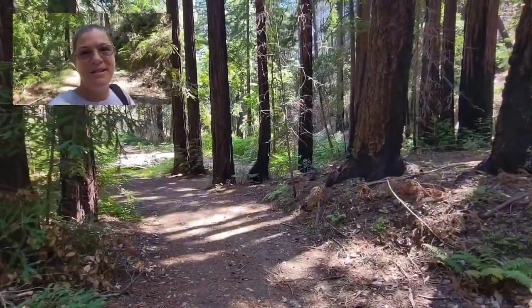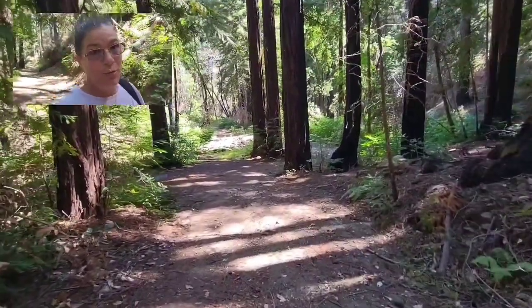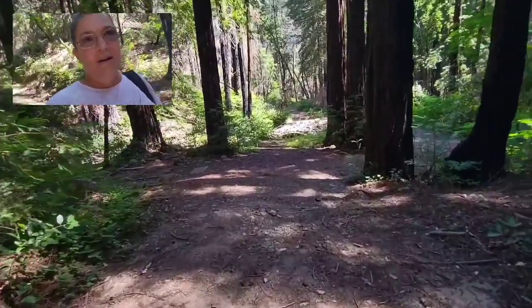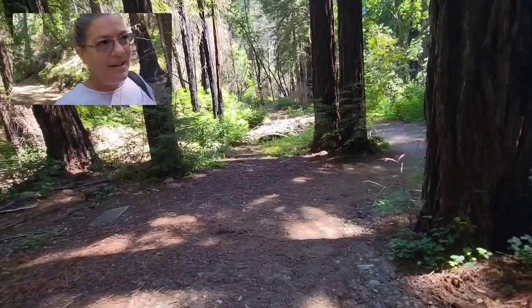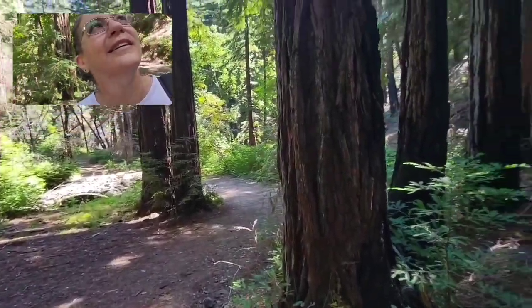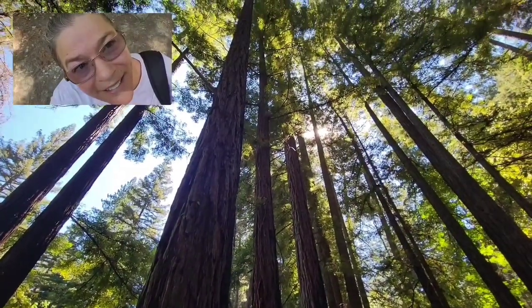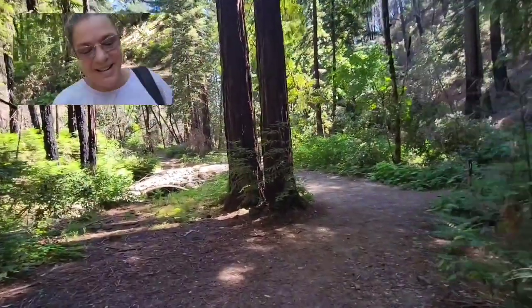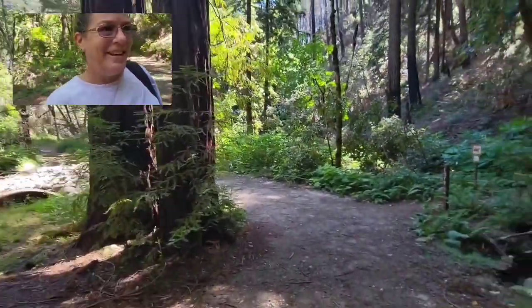So that was the South Fork and Spring Trails loop. And Spring Trail brought us back down to this little bridge area where we started. It was a nice little side hike. I enjoyed it. Ooh, nice. Okay, so we will continue on down the trail.